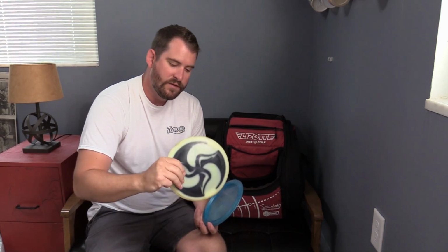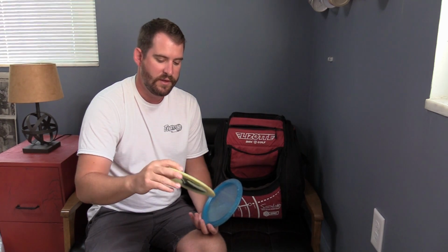I also really love to throw the Glow C-Line PD2. This has been a go-to forehand disc that can hold up to even more torque than my destroyer, and it's just a great bomber disc. Not as overstable as you would think with a Glow PD2, but I love that disc.